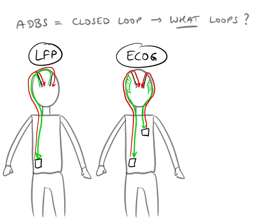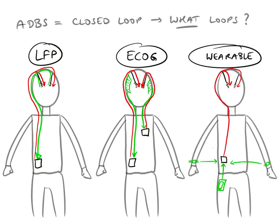Then the third category, it's done by using wearable sensors. For example, smartwatches, accelerometers around the wrist, smartphones. This is a completely different approach, and you could in this case also do with one PG.